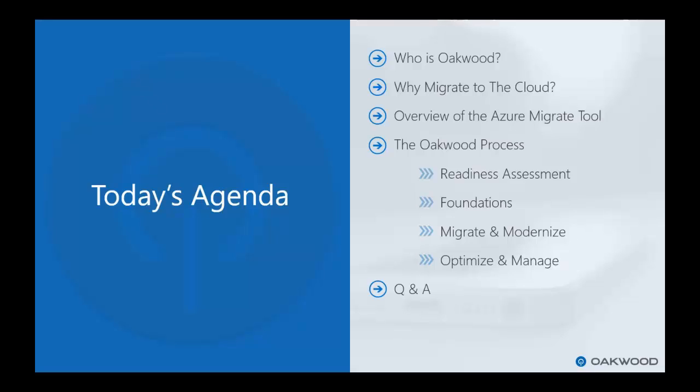We will then proceed into the Oakwood process, which is our individual process that we do here at Oakwood to ensure that everything is moved up into Azure in a seamless manner, all while maintaining proper governance and security. This starts with a readiness assessment. This readiness assessment goes through an analysis of the environment of what you have on premise today, and a large amount of architectural and whiteboarding sessions to make sure that what's going to be put up into Azure is not only per best practice from Microsoft, but also works best for the business.